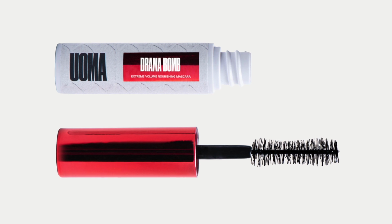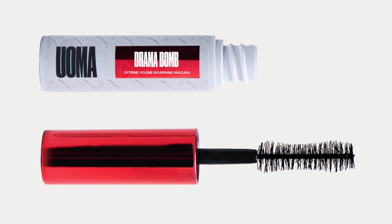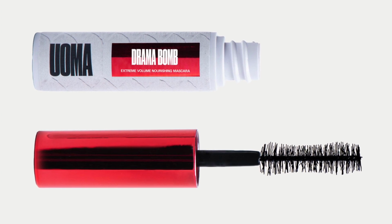The first product is a mini mascara, Uoma Beauty Drama Bomb Extreme Volume Mascara, not full-sized. Standalone retail value of 10 quid, not counting it. If it isn't full-size, Net-a-Porter, I didn't count the standalone retail value. So why would I do it now for these people alone? That's not fair, is it?